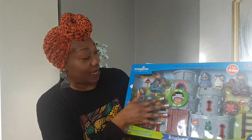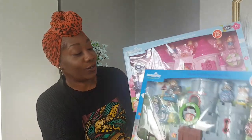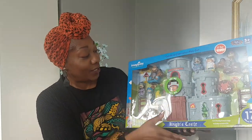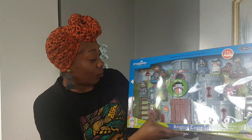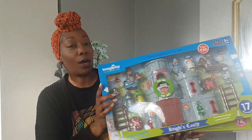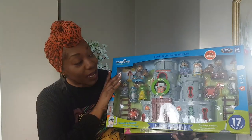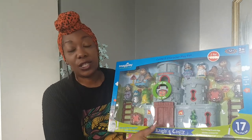So this is the Knight's Castle, if I didn't say, and Princess Castle. Just so cute. This one makes the sounds as well. I think the gate opens, but obviously the box is holding it closed. I love that it had all the little characters. Hoping I'm getting that all in the screen, guys. I just thought that was super cute. They are going to love that. And like I said, 2 for £20, can't go wrong. But also they do a 2 for £18, which may be on as I speak. I'm not sure.